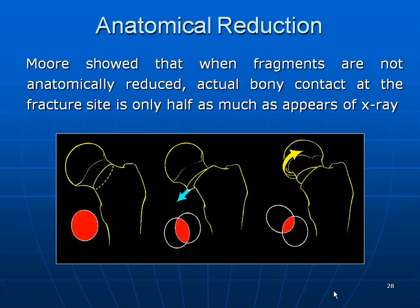This is an interesting study by Moore. He showed that when the fragments are not anatomically reduced, the actual bony contact at the fracture site is only half as much as it appears on the X-ray. And therefore, there is no such thing as acceptable reduction. We as orthopedic surgeons are fond of calling it acceptable. There is no such thing as acceptable reduction. Either you have the reduction or you have no reduction.